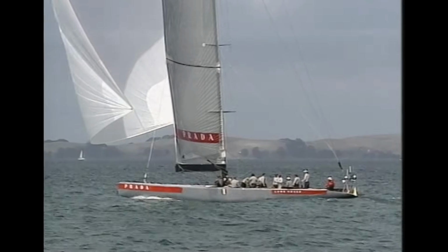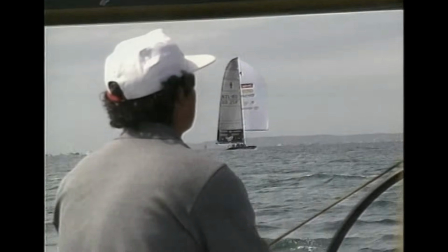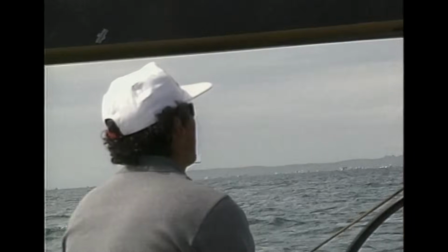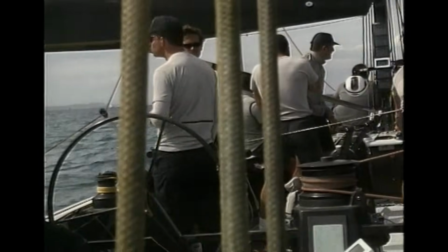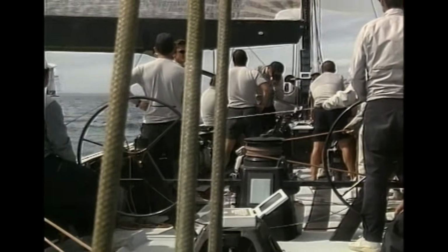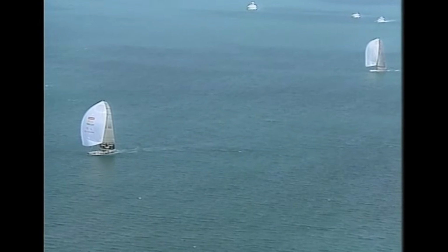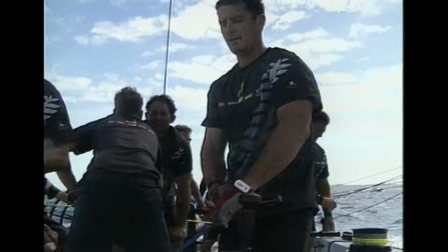But as you say, they'll be back to fight another day, and it'll be interesting as things go on through this series. But I can imagine that over at the Royal New Zealand Yacht Squadron, the bolts on the America's Cup won't be loosening. Team New Zealand are well on their way to their second victory here, and they seem to be firmly in control at this stage. So let's wait and see what the future races bring.